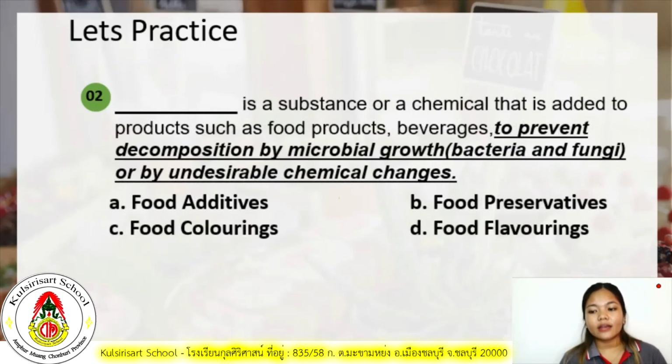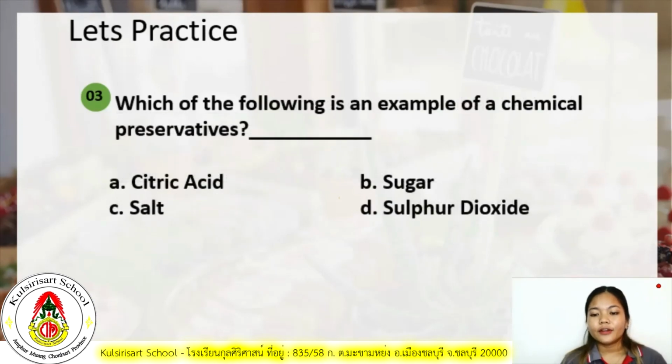Blank is a substance or a chemical that is added to products such as food products and beverages to prevent decomposition by microbial growth of bacteria and fungi or by undesirable chemical changes. Again, let me repeat. Blank is a substance or a chemical that is added to products such as food products or beverages to prevent decomposition by microbial growth like bacteria and fungi or by undesirable chemical changes. Is it letter A, food additives, letter B, food preservatives, letter C, food colorings, or letter D, food flavorings? Again, write your answer in your yellow book. For number 3, which of the following is an example of a chemical preservative?